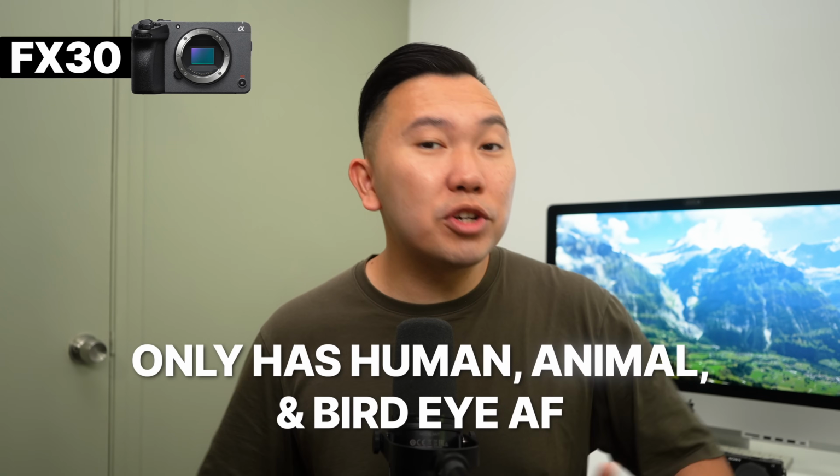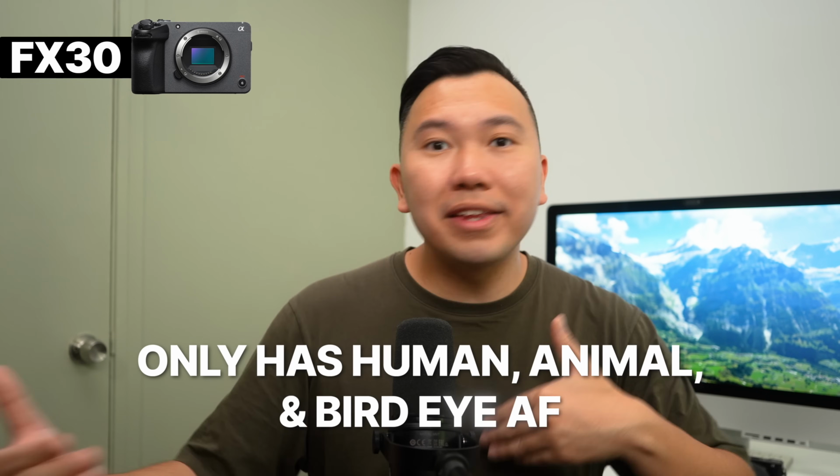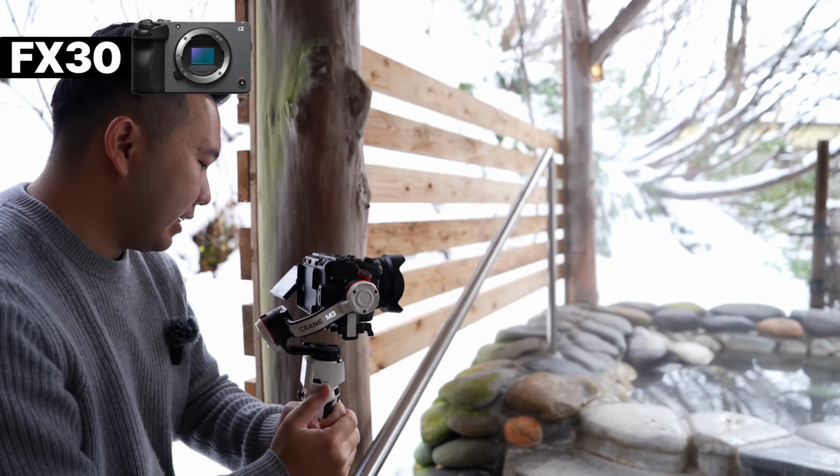And let's be honest, if you're shooting professionally, for the most part, you're going to be locking off your focus anyway, rather than letting your autofocus run wild, unless you're tracking on a gimbal or something.